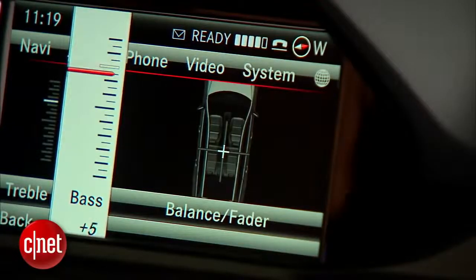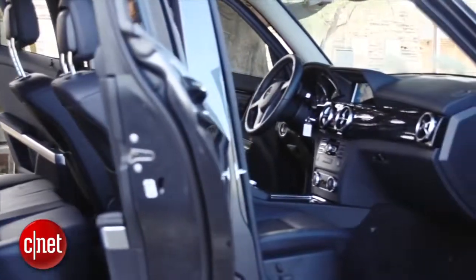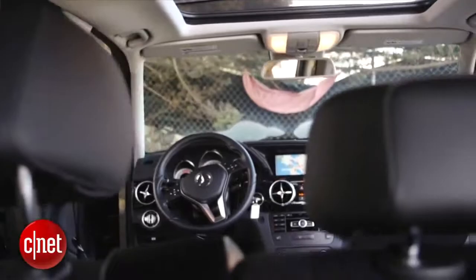That's standard. Now, base audio on this guy is 6 speakers and some kind of amplification. I don't think any of them will ship with that. They're mostly going to be upgraded with Harman Kardon Logic 7, which is 11 speakers plus a powered sub. And you've got surround sound support because that same package brings in the DVD drive.